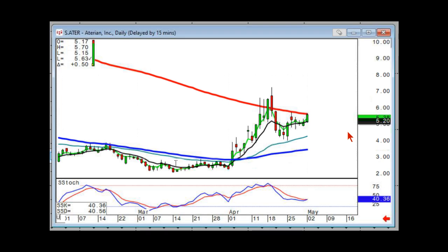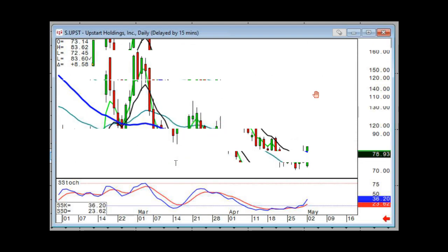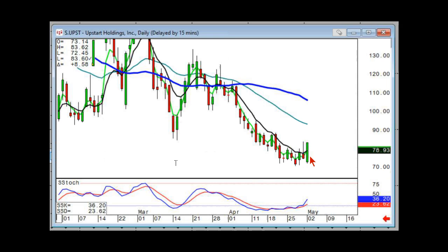Upstart. Bullish left-right combo. Inverted hammer. This one you could be buying. There's a wee little gap right here, meaning they're probably bringing it back up to the 200 or up to the 100.